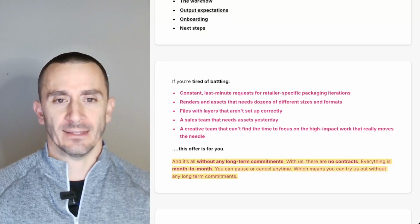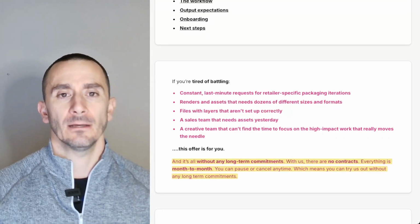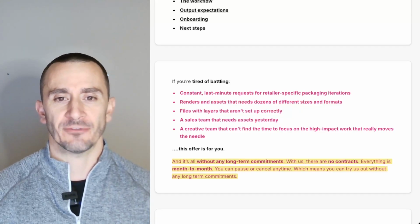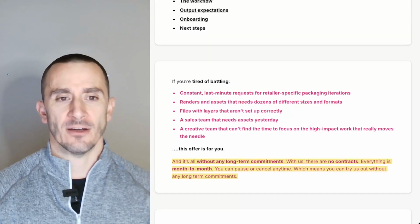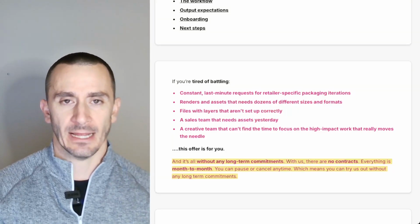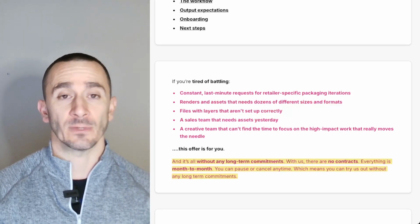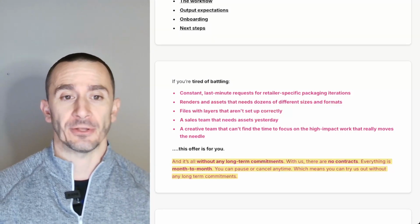If you're tired of battling constant last-minute requests for retailer-specific packaging iterations, renders and assets that need dozens of different sizes and formats, files with layers that just aren't set up correctly, a sales team that needs assets yesterday, and a creative team that just can't find the time to focus on that higher impact creative work that really moves the needle, this offer is for you.